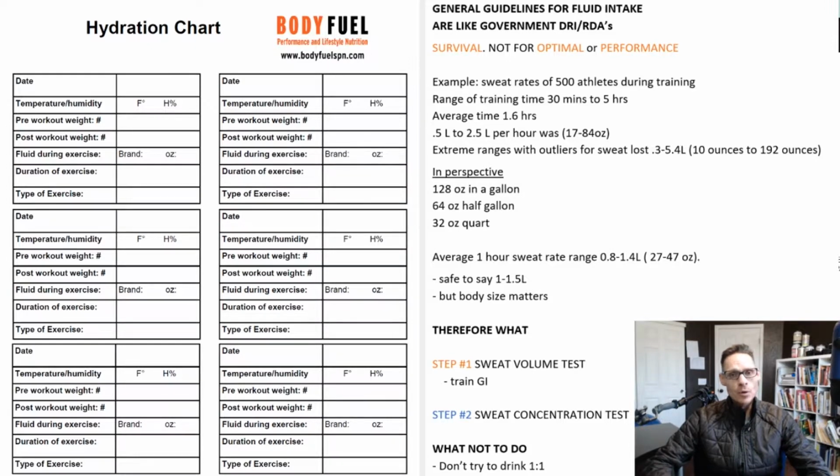What not to do with a sweat hydration test is not to try to drink a 1-to-1 ratio. If you feel that you lose 2 pounds per hour, the goal is to not go in and drink 32 ounces of water right away. We don't want to put back exactly how much we lose. At some point, it's almost impossible. Hyperhydration is just as bad as hypohydration.